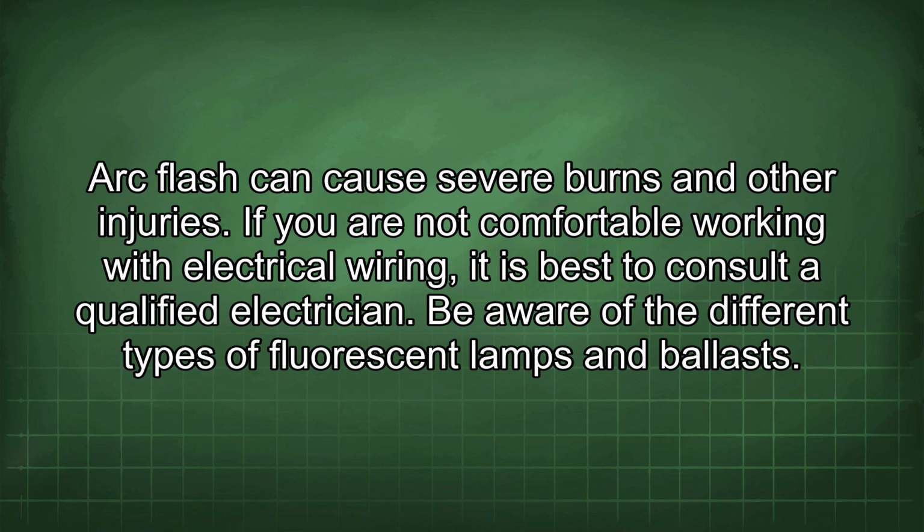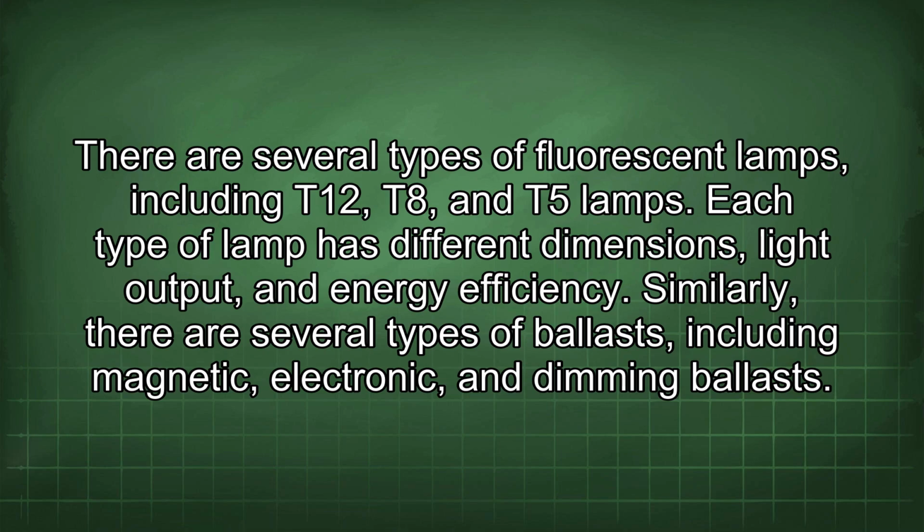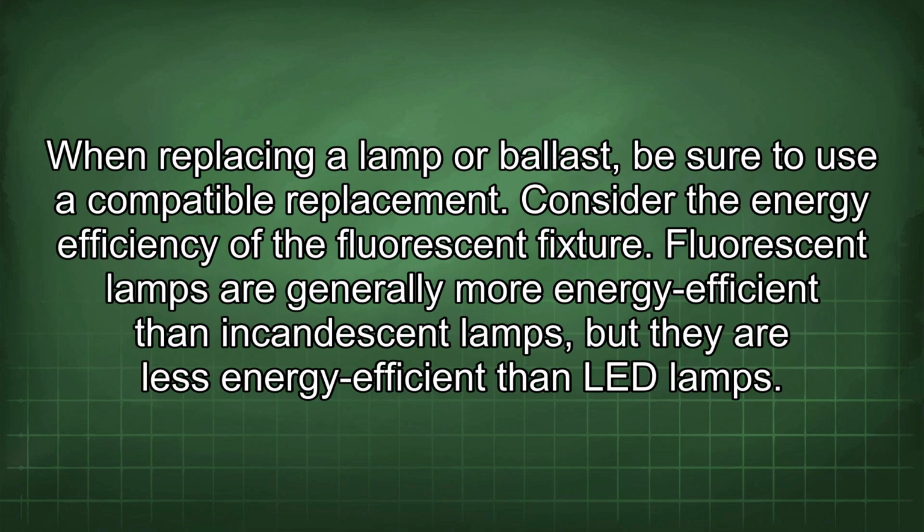Be aware of the different types of fluorescent lamps and ballasts. There are several types of fluorescent lamps, including T12, T8, and T5 lamps. Each type of lamp has different dimensions, light output, and energy efficiency. Similarly, there are several types of ballasts, including magnetic, electronic, and dimming ballasts. When replacing a lamp or ballast, be sure to use a compatible replacement.